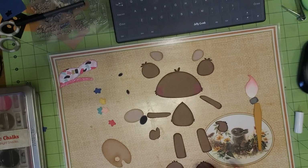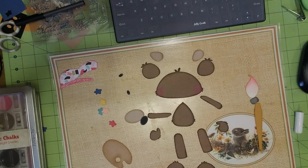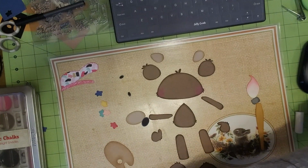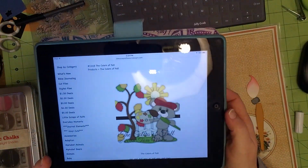Gina here. I am here to make a scrapbook page today. First we're going to do the paper piecing. I will show you. This is the one that we're going to do.